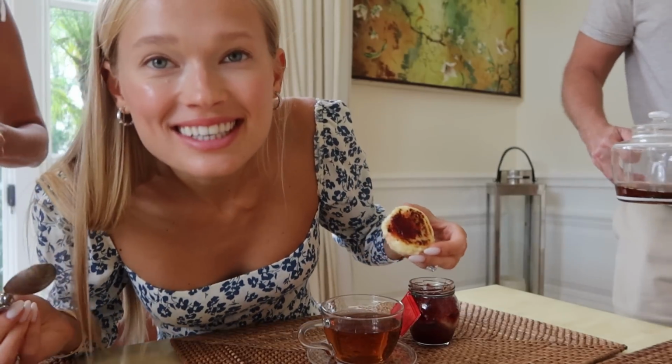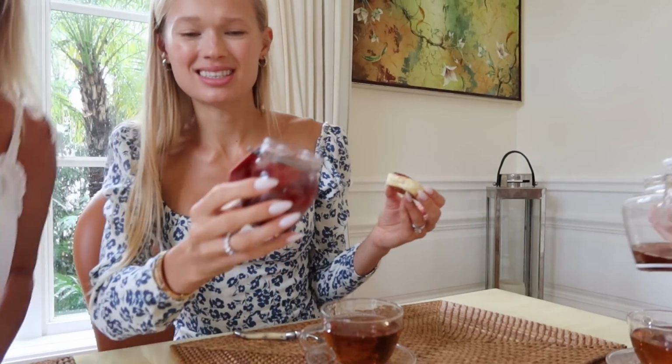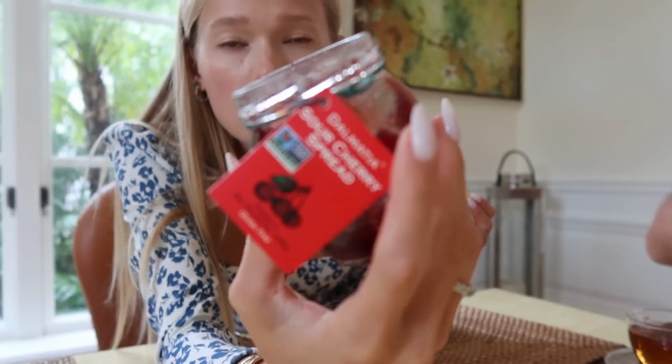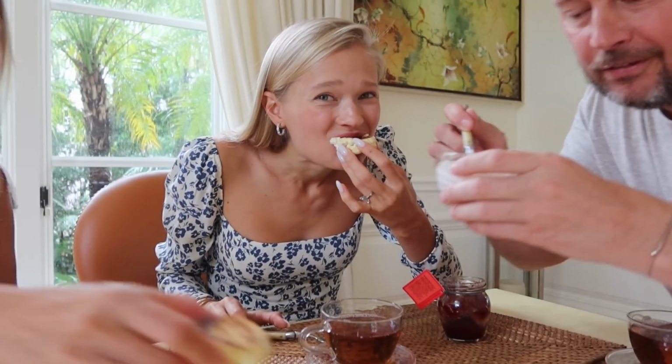I'm having it with sour cherry jam. It's actually one of my favorite jams. It's pretty low in sugar, it doesn't feel sugary. It's this brand, Dalmatian sour cherry spread. Looks like this. I buy it in Fresh Market. I hope you can find it because it's really, really good jam. I prefer the sour cream and jam a little separated. Very good, guys. Highly, highly recommend you to try this recipe.